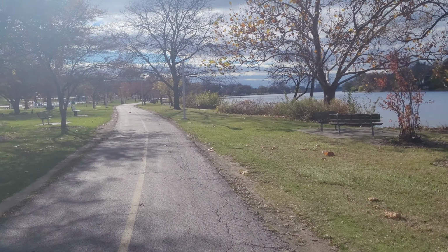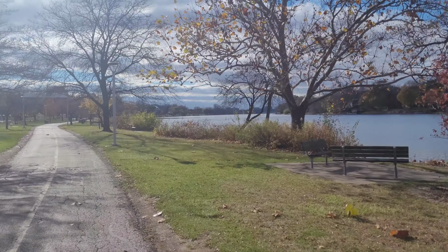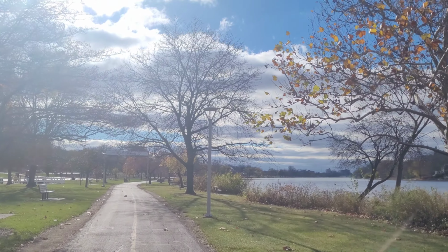So that's my walkabout on the Rock River, Sinnissippi Park in Rockford, Illinois. It's a beautiful day out.